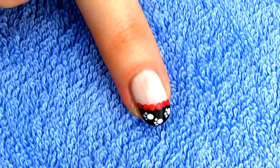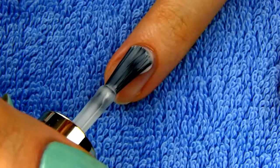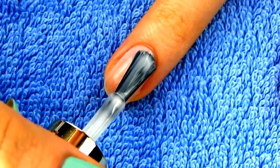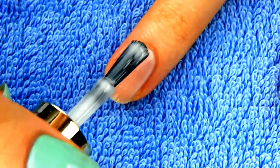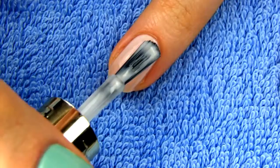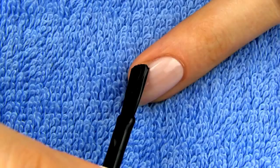Next design is perfect for all the animal lovers. Start off by applying 2 coats of this iridescent pinky nude shade. I really love this color for every day, especially when I don't have time to make a proper manicure. I would just paint 1 layer of this polish and it makes such a big difference.